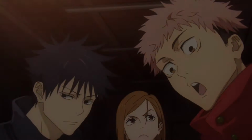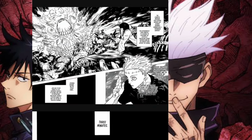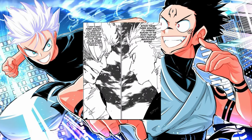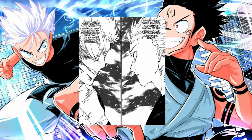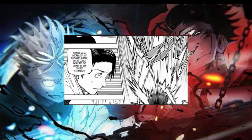Yuta assesses Sukuna's damage and fatigue, believing he can withstand Sukuna's domain and possibly defeat him within 3 minutes. Sukuna, aware of this tactic, shrinks his domain barrier to counter Yuta's effects. This tactic was also used by Sukuna in his battle with Gojo.